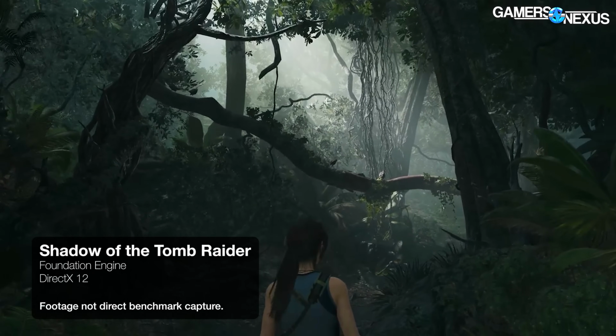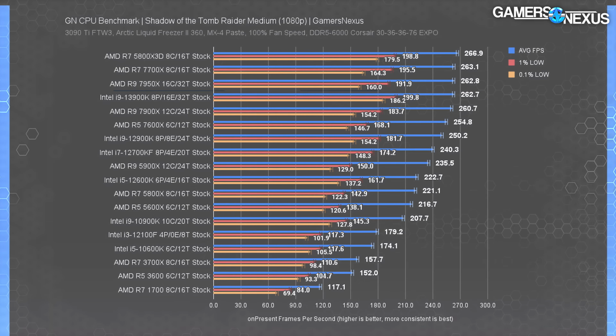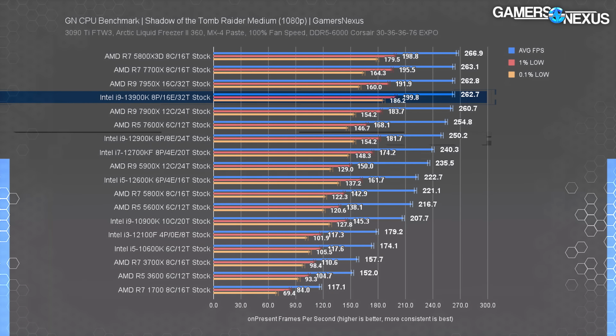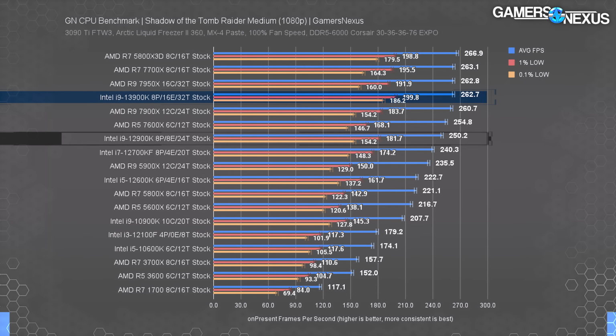Shadow of the Tomb Raider is one of the ones we tested on the 4090, but we'll start with the 3090 Ti charts. In this one, the 13900K ran at 263 FPS average, roughly capped alongside the top AMD CPUs, although markedly outpacing the prior 12900K. Between the top choices, though, there's no difference. We're limited by the GPU.